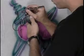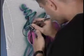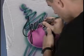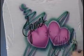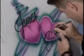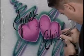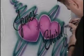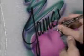And we're going to go back and reinforce those lines again. Okay, coming again in with the violet. Let's give it a drop shadow here.